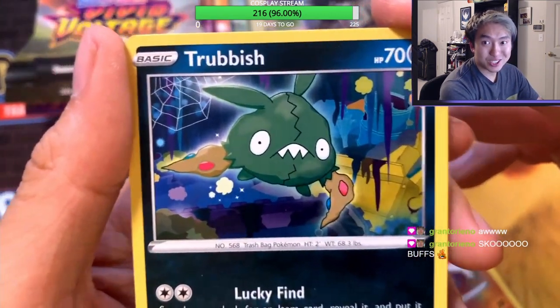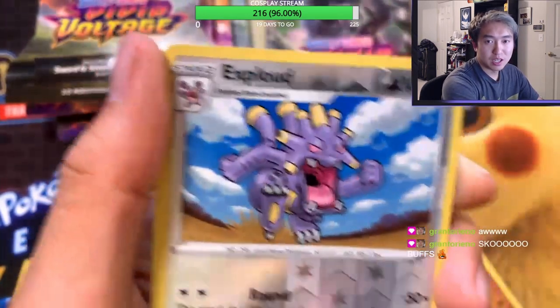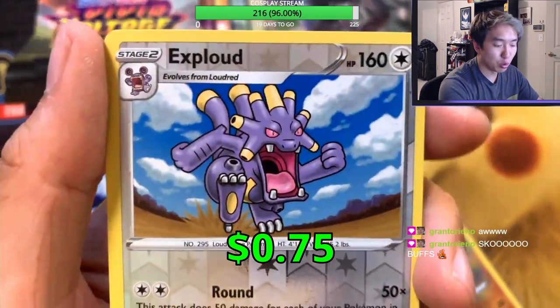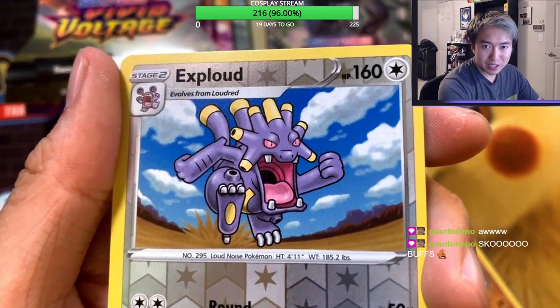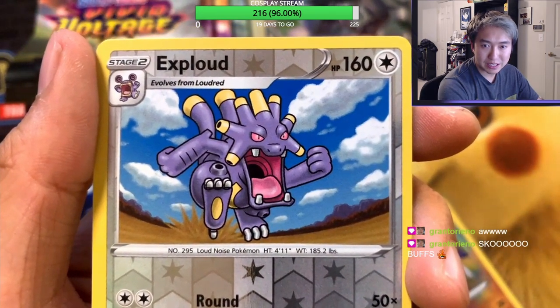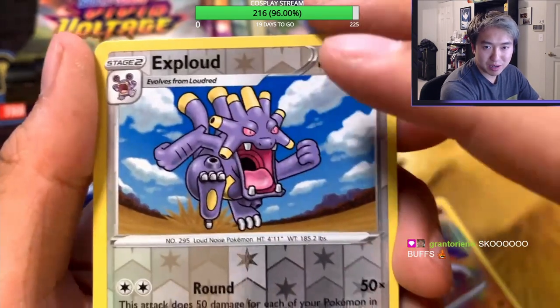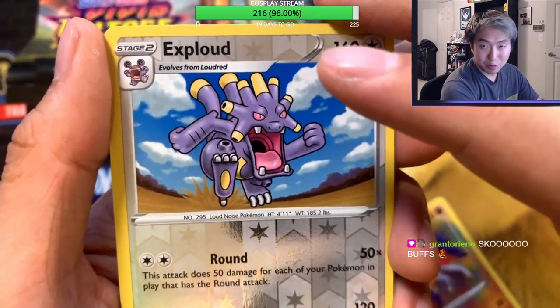We're getting to trash. A reverse holo Exploud. Gotta love this guy here. He's definitely a funny looking Pokemon. I always thought he looked funny. And he's like jumping around, speeding around. He has all these pipes around his face and head. So, you know, pretty weird guy.